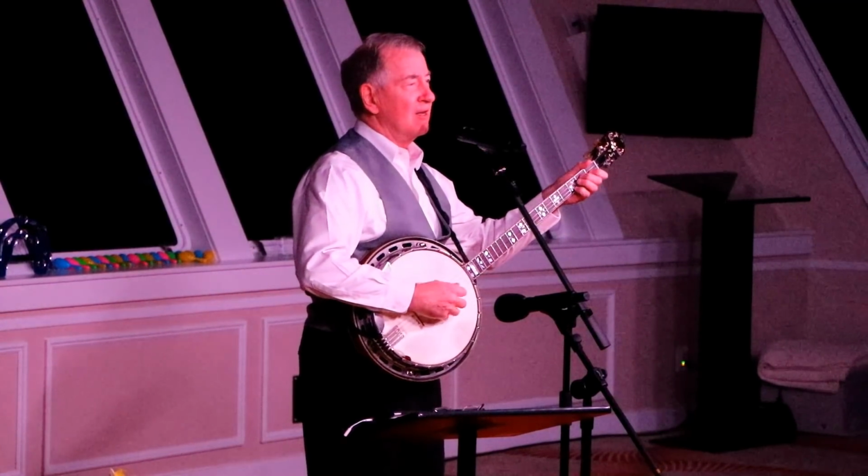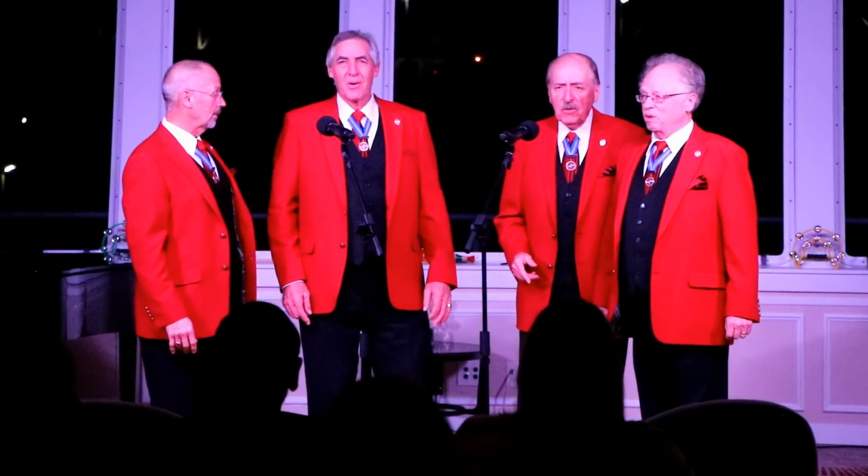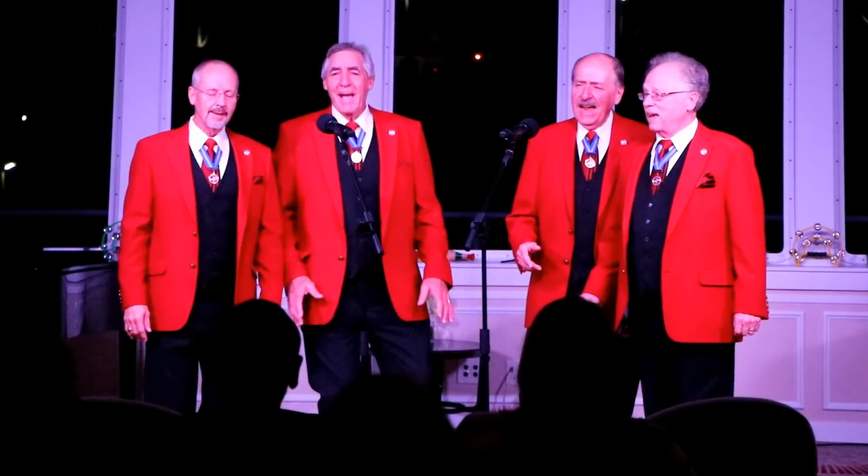The onboard historian also happened to be a really good banjo player. And several local acts boarded at different points during the cruise to do their acts, like this barbershop quartet.